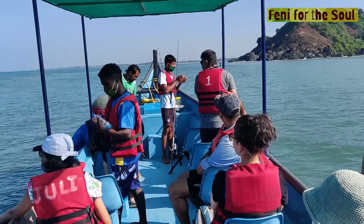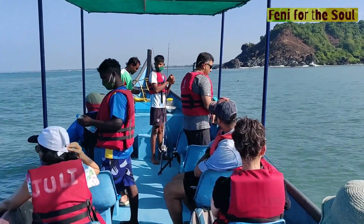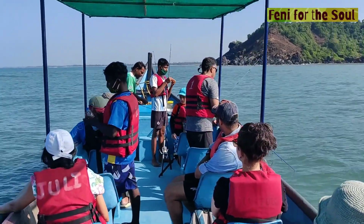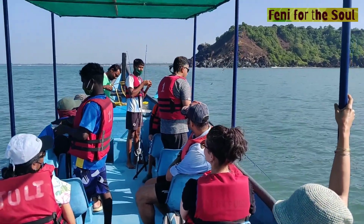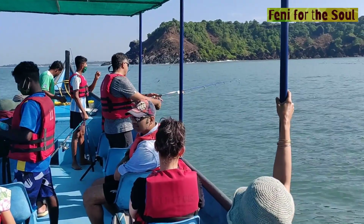As you can see, there are several fishing rods on the boat, and some of our group members have already started fishing. They have begun their angling. There, big fishing rod.